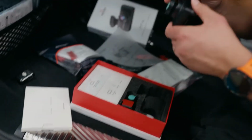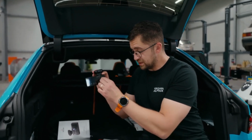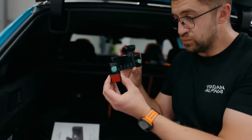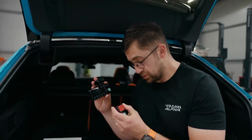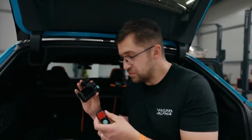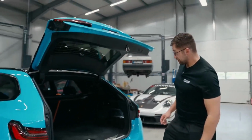Unboxing. So I have basically 3 cameras, one pointing outwards, one pointing inside, and then we have one more that you can put wherever you want, but most of the time you put it, of course, on the rear window to make sure that no one does anything stupid behind you. And less than an hour later, we have everything installed.